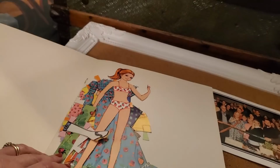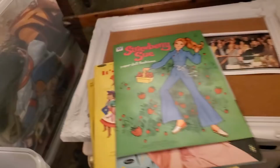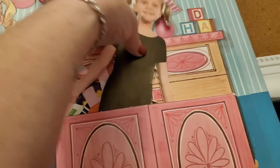So, oh, see, Strawberry Sue is in her undergarments. This is probably from the 60s or the 70s, I'm assuming. Then we have Buffy from Family Affair? Mrs. Beasley? I don't know. Oh, wow. There she is. There's good old Buffy. 1968. Family Affair. Has all of her clothes in here, too.